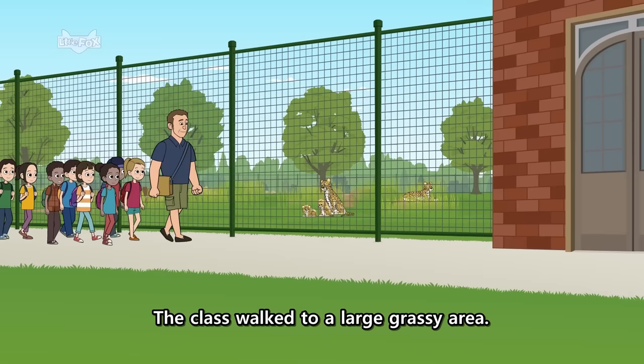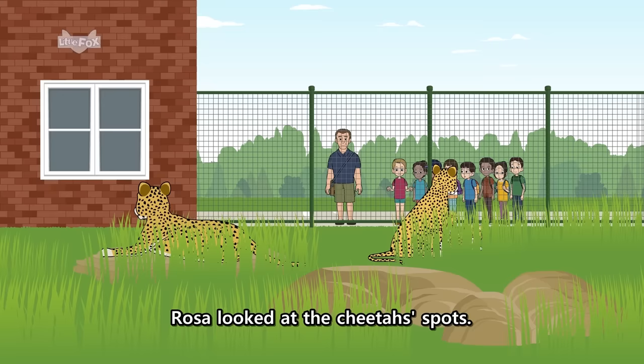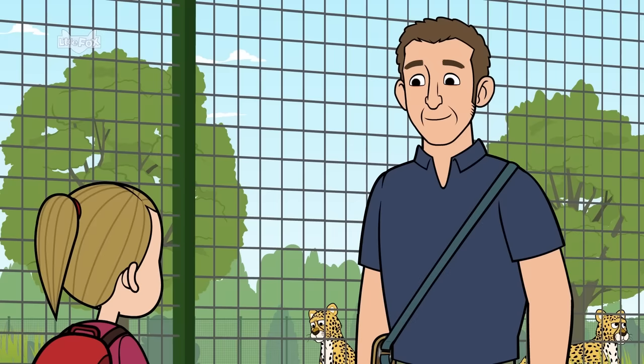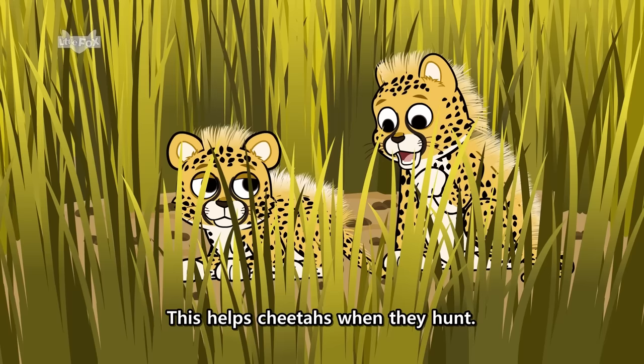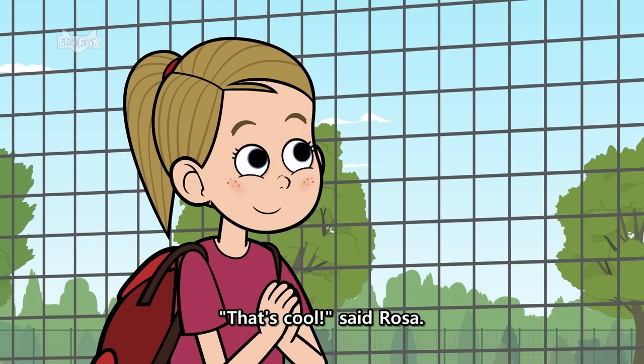The class walked to a large grassy area. Rosa looked at the cheetah's spots. How are cheetah spots camouflage? Well, said Mr. Zimmer, the spots help cheetahs blend in with shadows in the grass. This helps cheetahs when they hunt, and it keeps cheetah cubs safe from other big cats. That's cool, said Rosa.